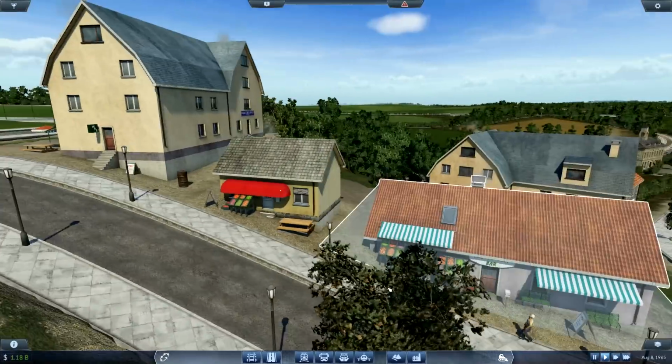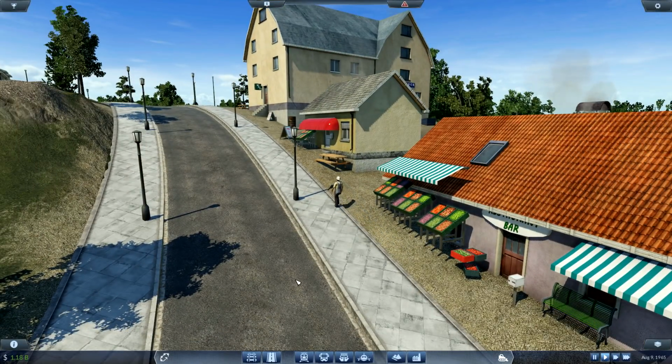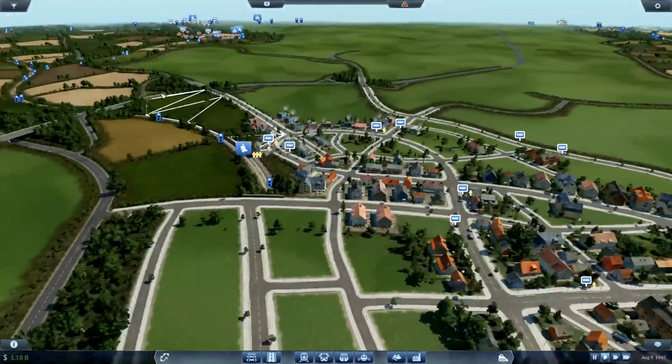Wow, look at the shops on the hill there. Well, he's not skipping leg day, is he?